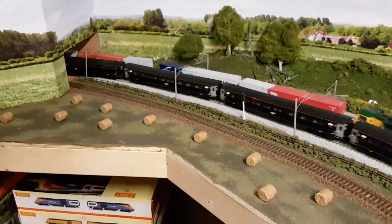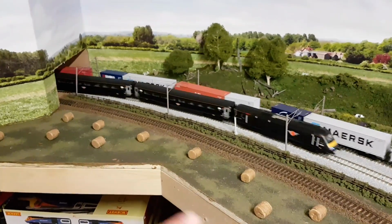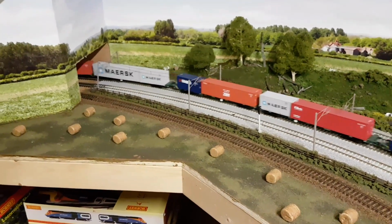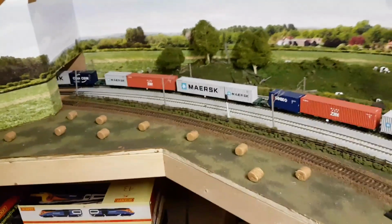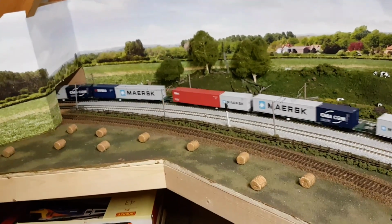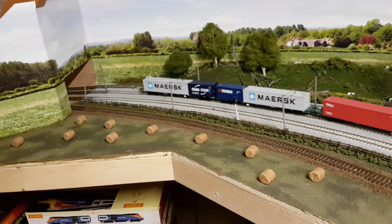This side, this field next to the heritage layout, that was a query on the last update of what to do with it. As you can see, I've just put some hay bales there for now. I think it was, I can't remember who this was by. It was a kit by someone.